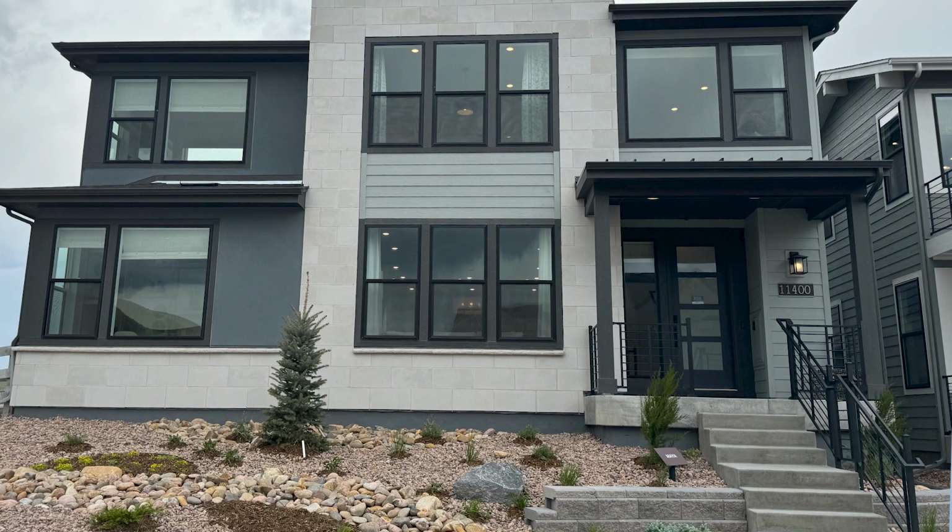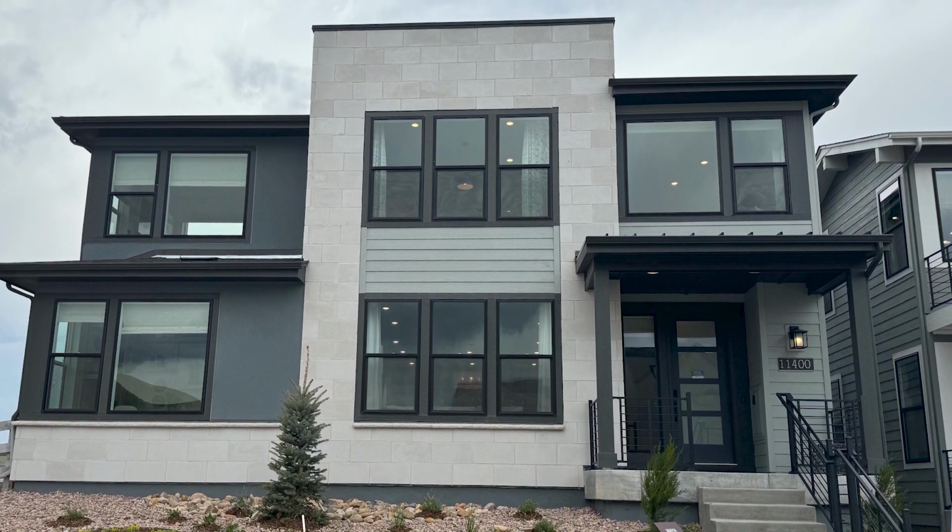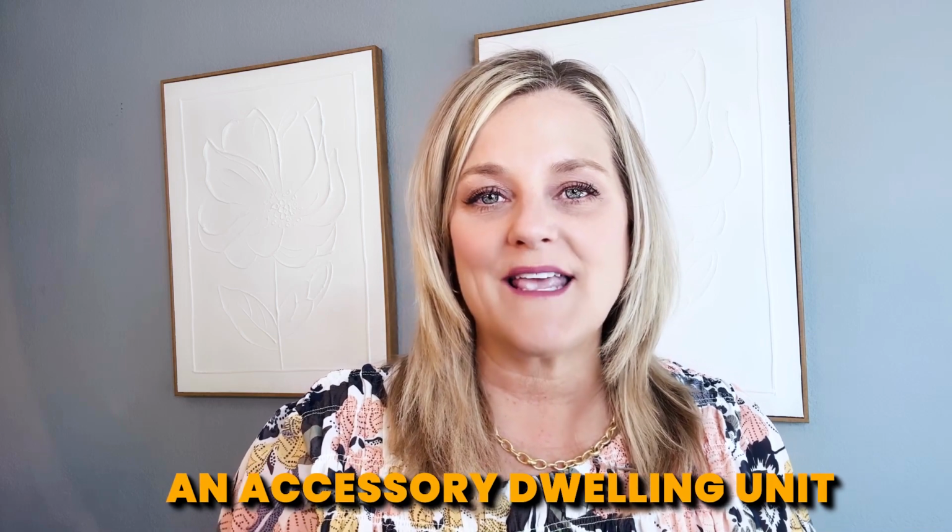Now I know on the picture you saw on the front of this video, it doesn't look like they have garages, but they're an alley load garage on this product. So you do have a 2 or 3 car garage in this community. And the other thing that is so great about this community is some of the models have ADUs that you can have built in, an accessory dwelling unit. And I'm gonna show you, we're gonna tour through one of them so you can see what they look like.